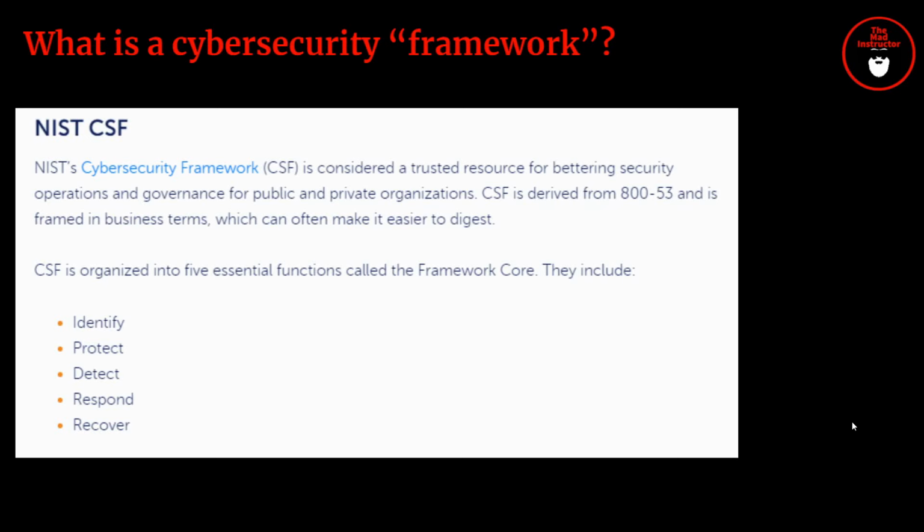Dangerous coffee. All right. Here's your first fun acronym, CSF, or Cybersecurity Framework. Has anybody ever heard of NIST? It's the overarching group for something. National something.